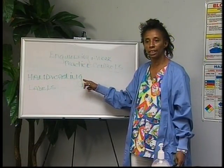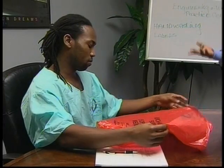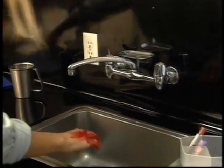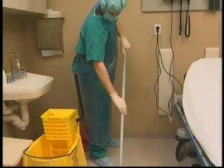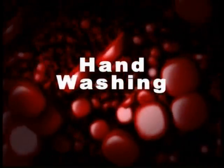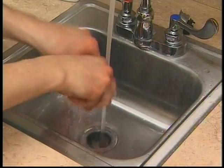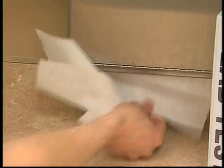Engineering and work practice controls are mechanical devices and procedures that are designed to reduce the likelihood of an exposure incident set up by your employer. These controls have limitations as well and should be used in conjunction with other methods to prevent exposure. These work practice controls can vary from company to company, but may include hand washing. Hand washing areas should be set up with proper antiseptic hand cleaner and paper towels.